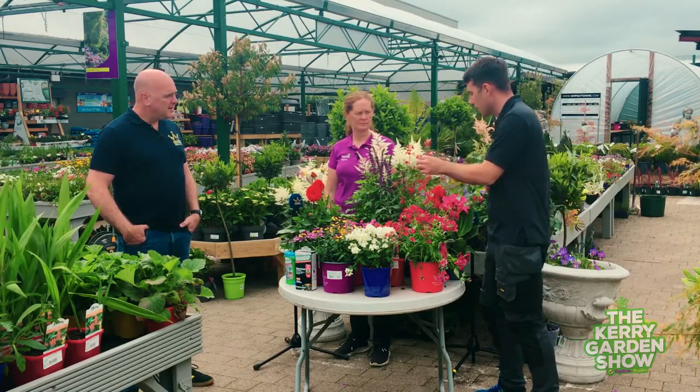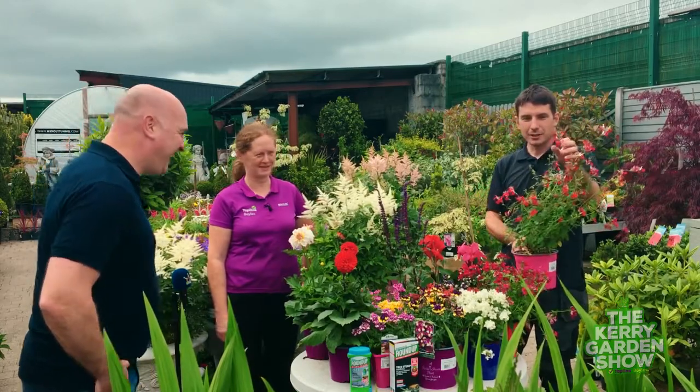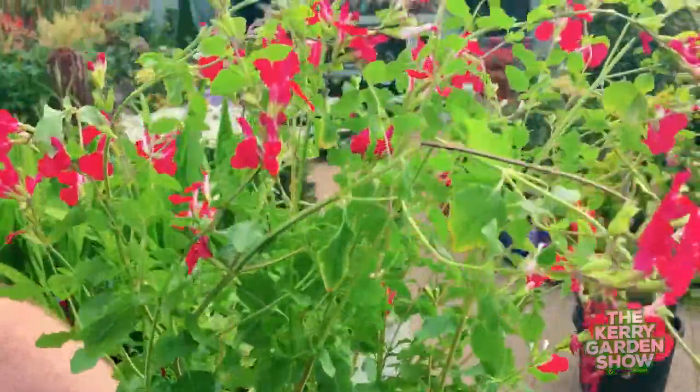After that, then we have another one here. We did cover this a couple of weeks ago as well, but it wasn't in flower. This is called Salvia Hot Lips. Oh, hot lips. So it's got the flower in the shape of a lip. But again, these are stunning. These will come every year. They like a well-drained soil.